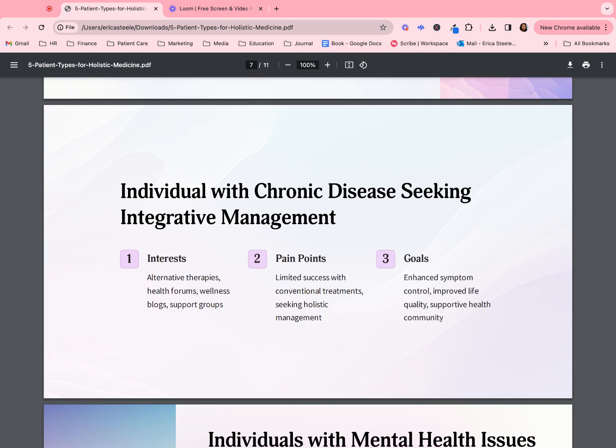Neurological. We'll talk a little bit about this when we get into mental health, but I'll summarize them here. So I've worked with schizoaffective disorders, depression, anxiety, neurodivergence, Parkinson's, ADD, ADHD, Alzheimer's, dementia, those types of cases. Brain fog, which is not a chronic disease, but it's a chronic symptom.